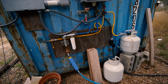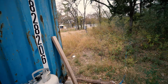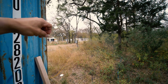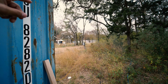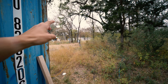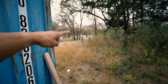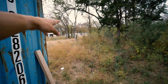Then lastly, and this is obviously an essential thing for any house, we have the water line. Right there, the same post where we have the electricity, there's also a water faucet. This water is coming from the ground, probably from the city utilities as well. So they probably called someone to get that installed, and there are actually 2 water faucets. So they could probably hook up a second tiny house, because there's a second electrical 50 amp outlet and also a second water spigot.